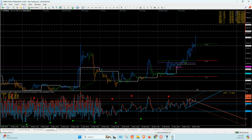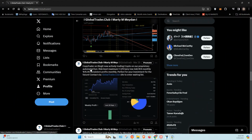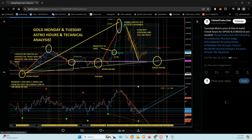Tuesday, I do the same thing, because Monday's a swing day, right? Monday's a swing day, and Tuesday has not gone below Monday. So Tuesday, we're still in there. Why? Because it's just logical, right? That was the Monday. Market goes up, comes back in. In Tuesday, we're here at Astro hours. Market swings nice and up, nice and easy, okay?